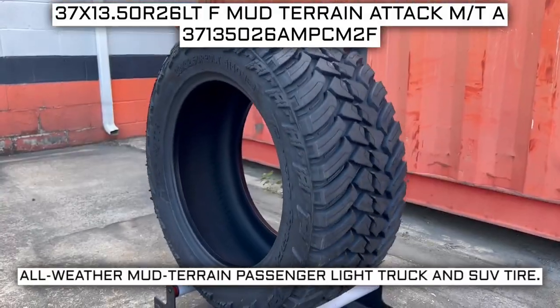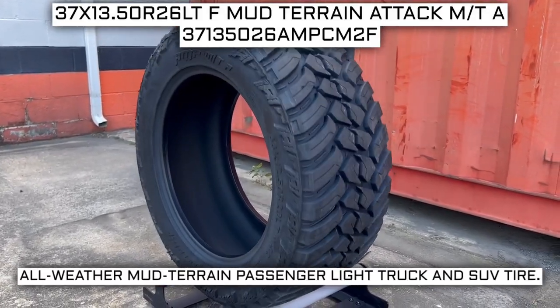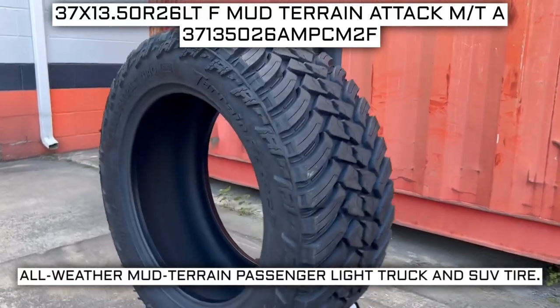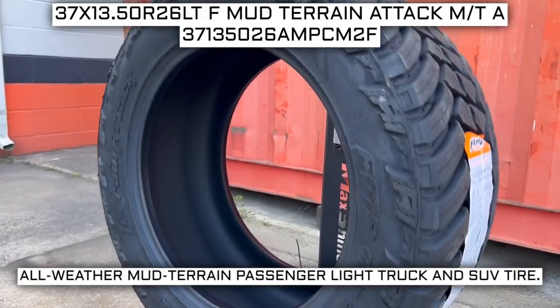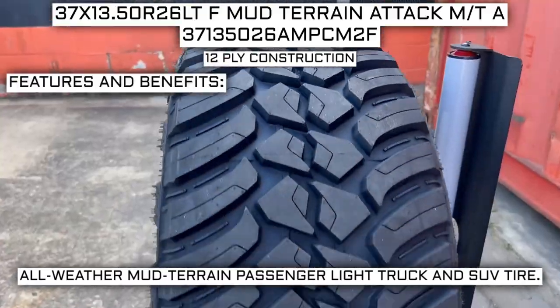This is an AMP brand tire. It is from the Mud Terrain Attack MT series that they offer. This tire has a performance designation of all-weather mud terrain, passenger light truck, and SUV tire. This tire has a 12-ply construction. I will go over what that means in just a moment.